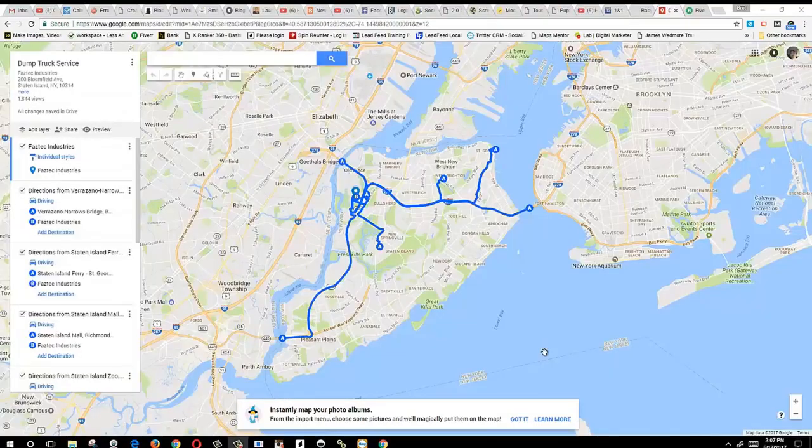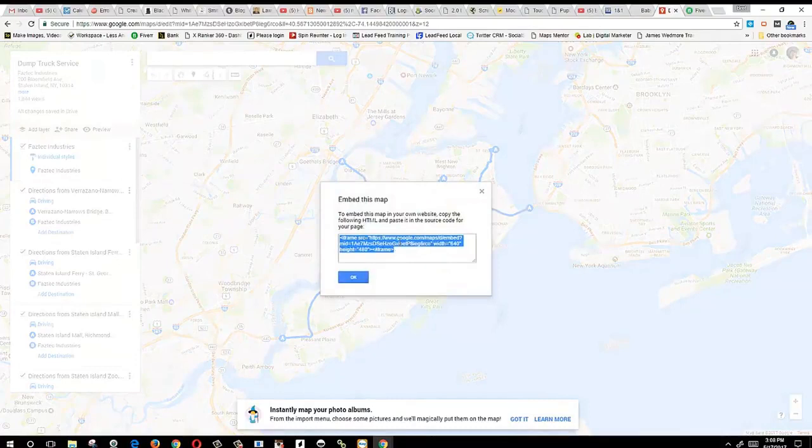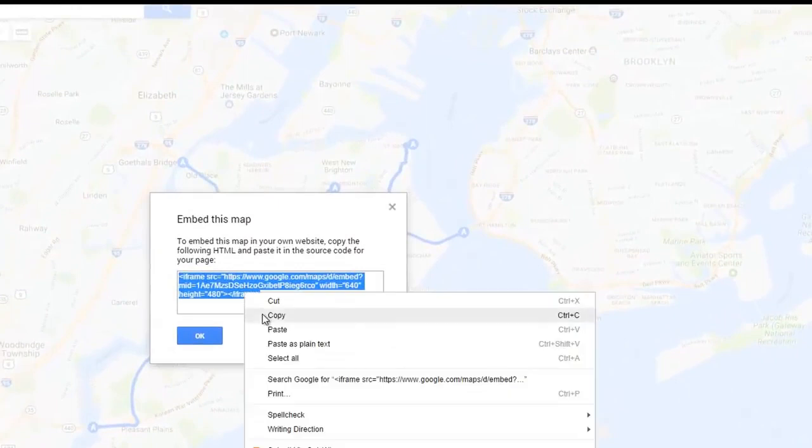So we just created a very powerful Google map. We added all the features that Google is asking for: pictures, driving directions, videos, descriptions, and the business address. Now we need to do something with that Google map. We need to circulate that map across the web so Google recognizes it and starts to raise your rankings. Very simply, you go to these 3 dots and you go to Embed My Site. Once clicked, this is the code for your Google map that you created. You right-click it and you copy.